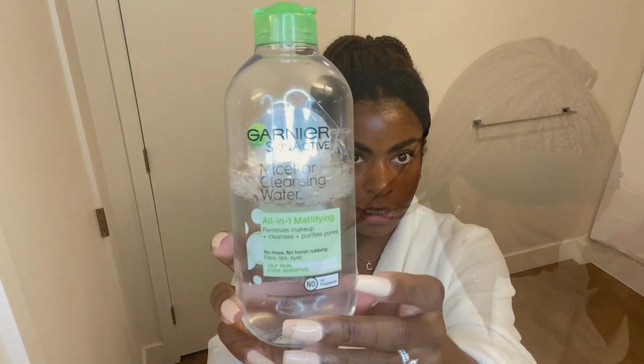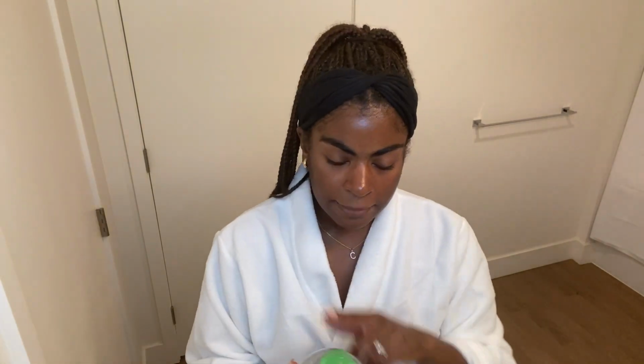I'm going to show you some of the products that I use, and then I'm going to go ahead and just do the whole routine. First thing I'm going to do is take this cleansing water, get a little cotton pad, put it on the cotton pad, and just wipe up my face. I like to do this because it gets rid of any oils or any dirt that I had maybe from sleeping and definitely from my nighttime skincare routine. I do use a lot of serums and things like that, so I just want to clear all of that off.